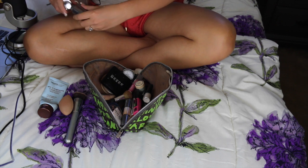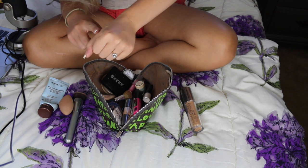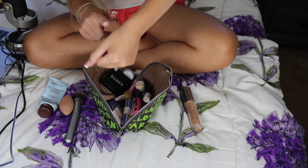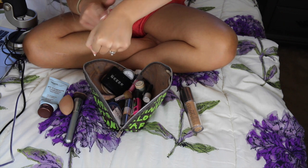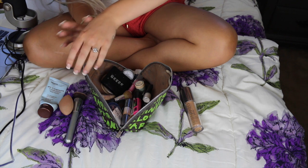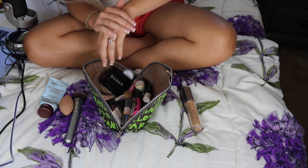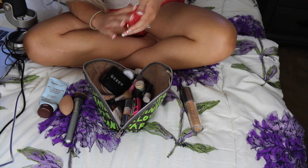This is a little bit darker shade than my natural skin tone on my face because I don't tan my face. So my face is really white and the rest of my body is tan. So I have to kind of make up for that and use a darker pigmented foundation.